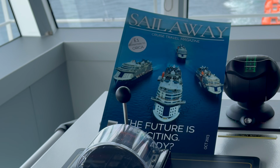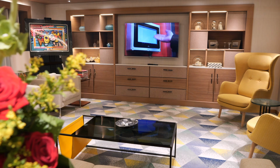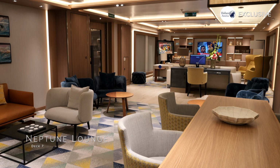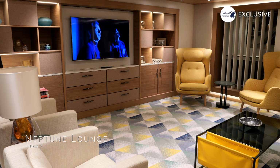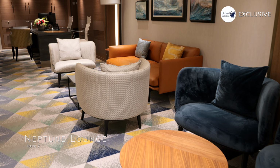Decks 4 through to 8 are all passenger staterooms. However, nestled between them on Deck 7 midship you can find the Neptune Lounge. This is a private lounge exclusively available for guests staying in Neptune and Pinnacle suites. You can expect light snacks throughout the day, concierge service, and sometimes they host exclusive events such as cocktail parties, high tea and wine tastings.